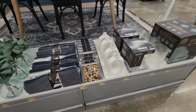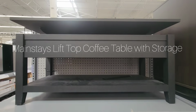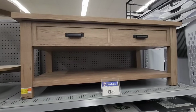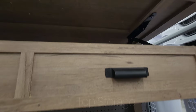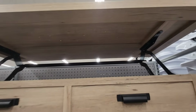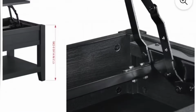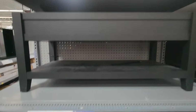A place to display those beautiful florals is on a coffee table. And let me bring your attention to these Mainstays coffee tables that provide storage and a nice aesthetic for your home. They lift and it's only $99. So I say visit Walmart. It's right on the shelf. There are two options, black or beige, and visit the website, do your research, and pick one of these up.